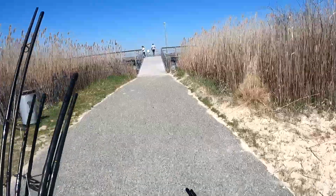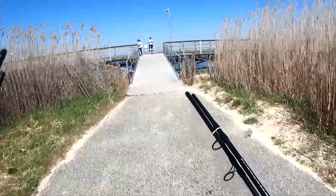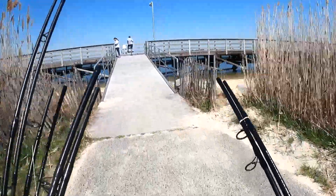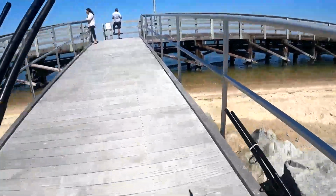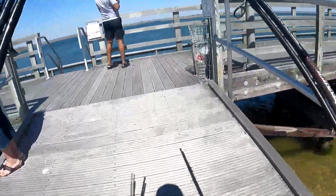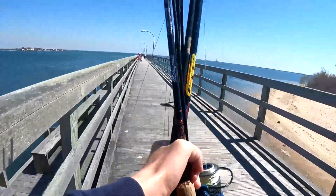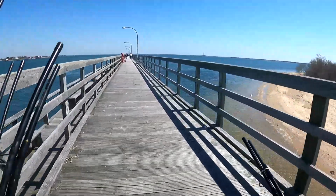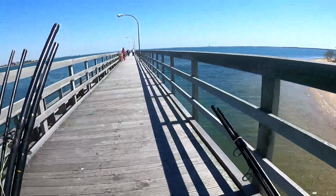All right, let's check out how many people are on the pier right now. It is semi-high tide. There's not as many as I expected there would be. I see some spots though. We're good. Oh yeah, we good, bro. We got some spots out there. I gotta save some for Jack later.